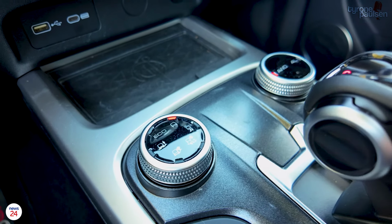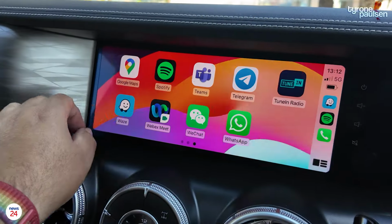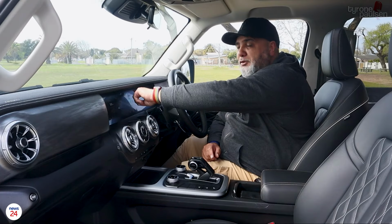It's got wireless charging as well as wired charging with USB ports, and you get wireless Apple CarPlay and Android Auto. Sadly though, the only thing that I don't like is that right on the side here is where you find the buttons for the volume controls.